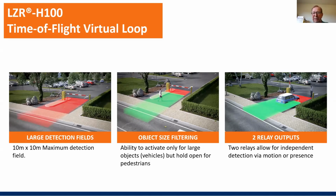Basically, you can see on the last slide, rather, is the 2 relay outputs. So you have independent detection for motion and presence.